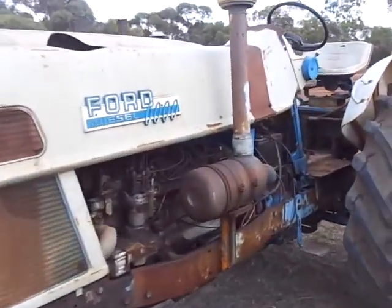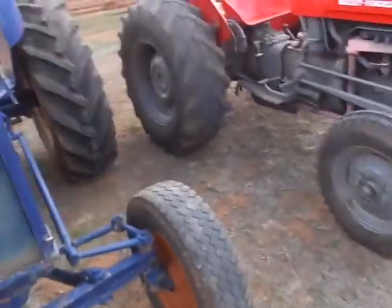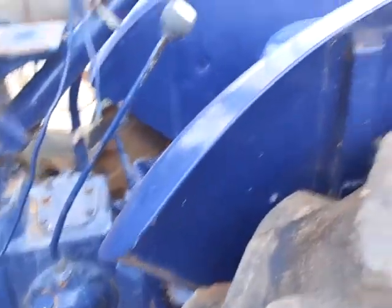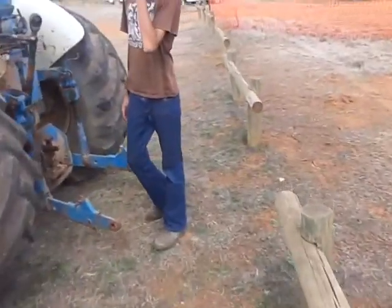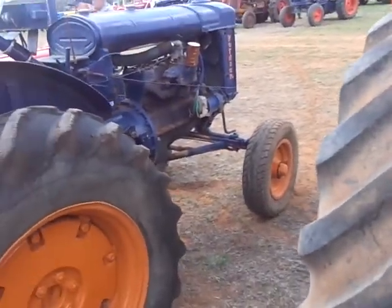Here we have a Ford Diesel 6000. Can't wait to see this one. This one's straight out. This will be awesome. Here's the old Fordson, she's in a bit of disrepair. Me and Leslie are going to end up repairing this, aren't we, Leslie? Hope so, because then we can drive it.